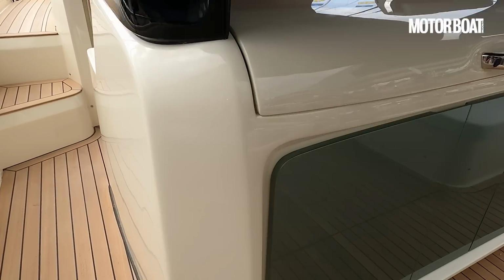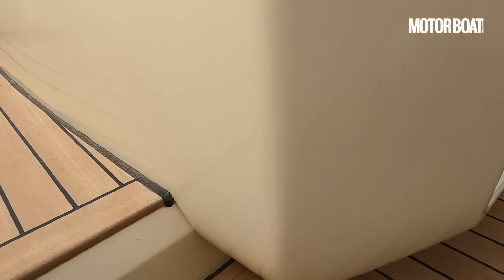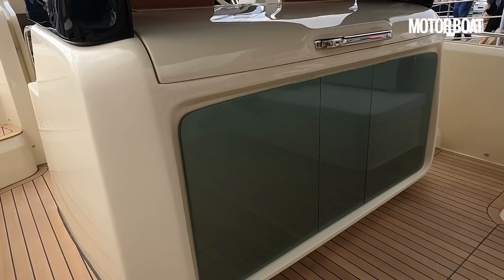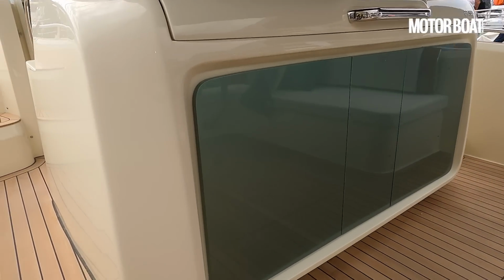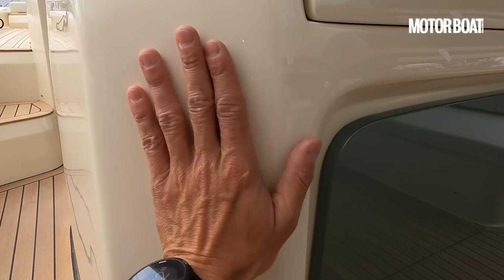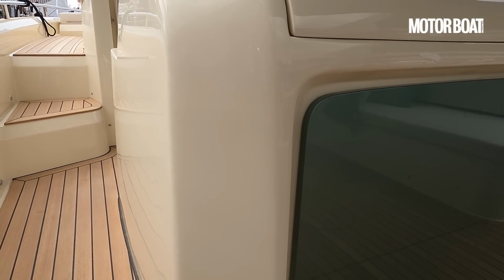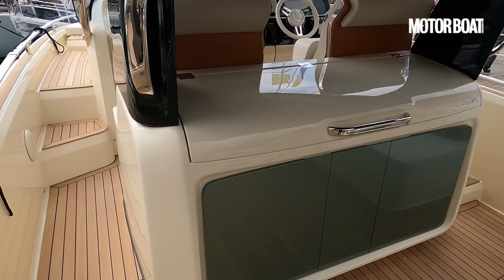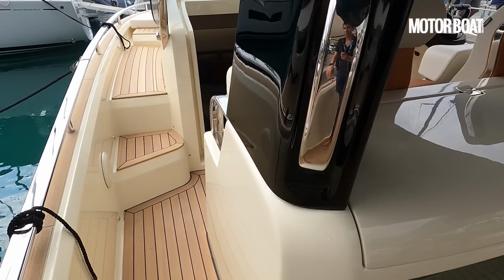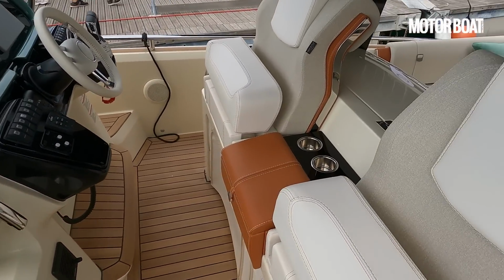One thing I also like here is the fact that we have a kind of undercut base for this wet bar, which means that clumsy people like me are less likely to stub their toes. And we also have lovely curved edges. There's not a corner in sight, so you're not going to bash your hip or crack an elbow on the way past as you move around this boat. It's a very easy boat to navigate with comfort.